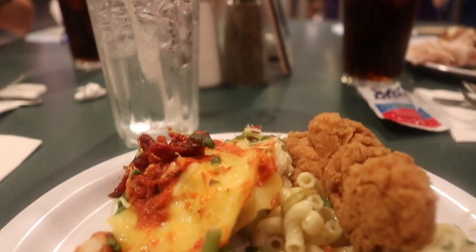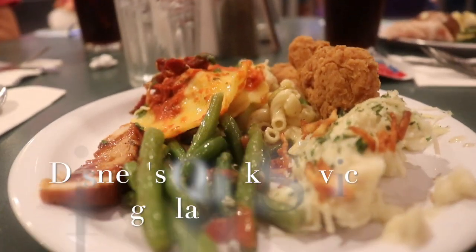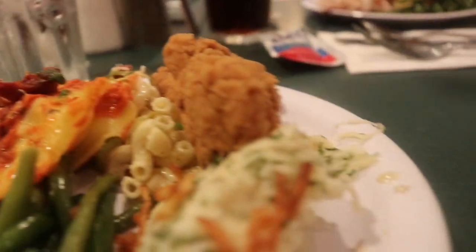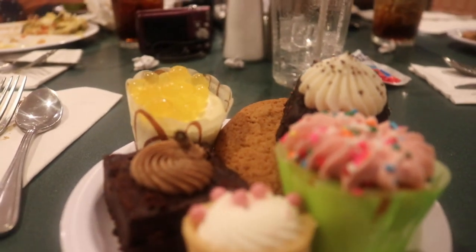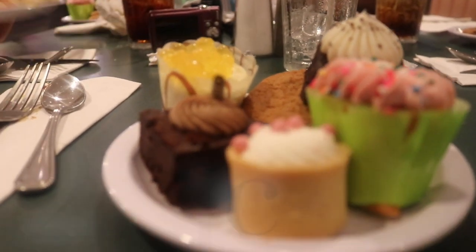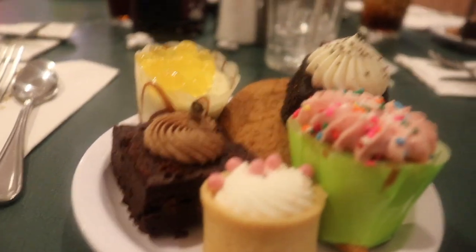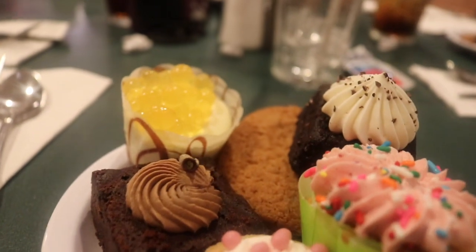So the first dining plan that we're going to talk about is Disney's quick service dining plan. With this plan, you're basically going to enjoy counter service restaurants throughout the park. Every day you get 2 quick service meals and 2 snacks or non-alcoholic drinks. And then you also get a refillable drink mug that you can use at any of the different Disney resort hotels.